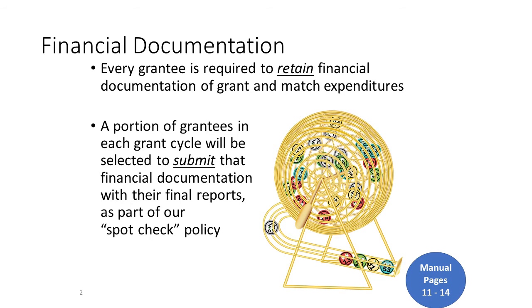Every grantee, or every organization that receives a grant from the Maryland Heritage Areas Authority, is required to retain financial documentation of grant and match expenditures. So that means you need to keep that documentation as you're spending both your grant and your matching funds on the project as you go along.